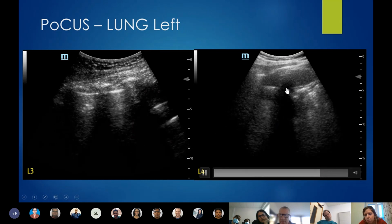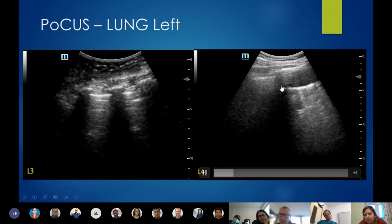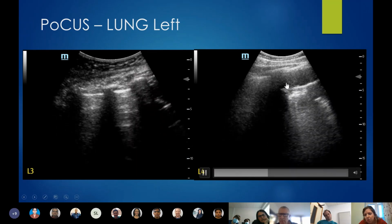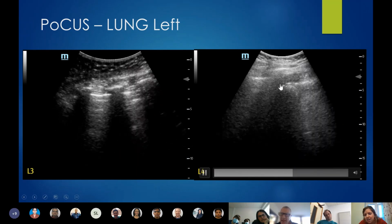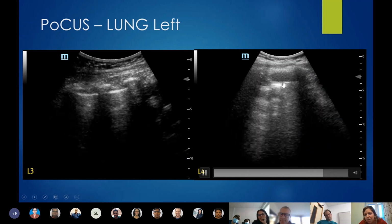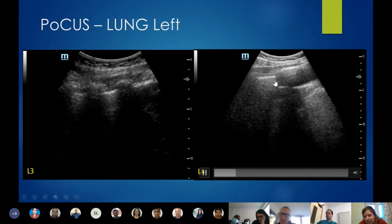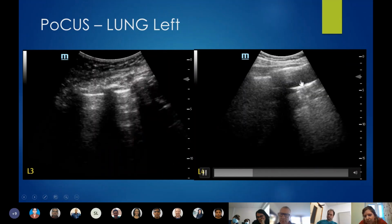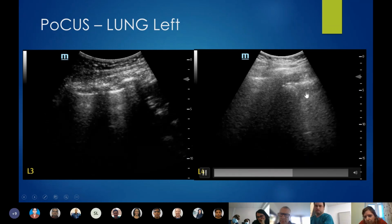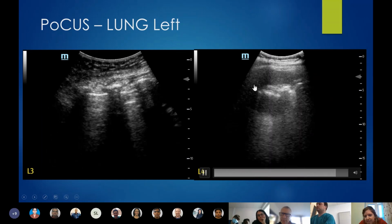In L4 it's quite more evident that you have some pleural thickening. The pleural line is quite thickened. You have some subpleural consolidations here. It looks like the famous chocolate chip cookie that I described in the video, with some air bronchogram. And you have some subpleural effusions here. Sorry, there's a lag with my mouse, but I hope you can see it. And you have some B lines starting from the consolidations as well. They're quite discrete in this situation, but you see that there is something wrong.